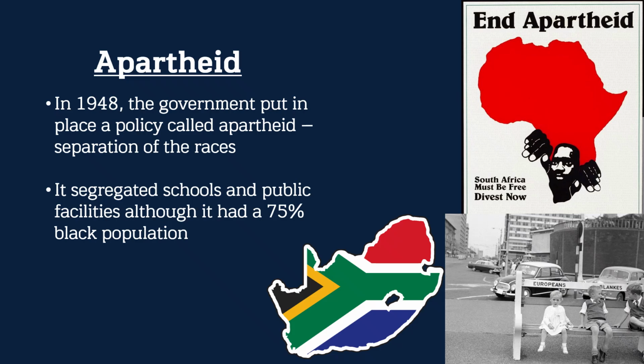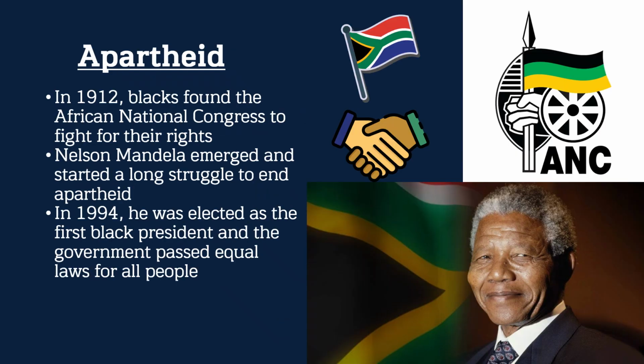The nation of South Africa will eventually be created, and in 1948, shortly after the end of World War II, they're going to pass a policy known as apartheid, which is the segregation of races within South Africa. It segregates schools and public facilities between white South Africans and black South Africans, even though the white population in South Africa was a minority at only around 25%. This policy was quite controversial.